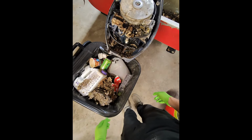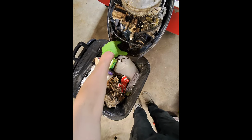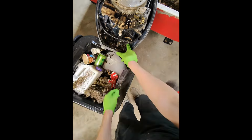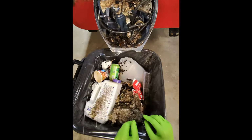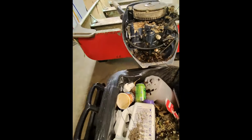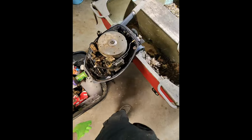Mr. Mouse, you're gonna come out. You got to. I want my motor back. I want you to jump out of there though before we have to get crazy. Rather you come out on your own accord. Yeah, I see you over there, buddy. I'll give you a way out, but I don't know how.